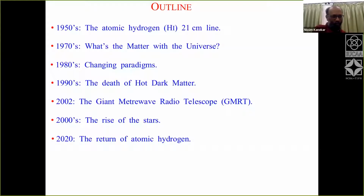I'm basically going to do a history of 21 centimeter emission. We'll start with the 1940s actually, but the 1950s was when the 21 centimeter line was first discovered in astronomical objects. I'll skate through the 60s. The 60s had lots of interesting stuff, especially if you're at Berkeley and Paris and so on, but we'll jump straight to the 70s, where suddenly issues came up about the content of galaxies, what kind of matter was present in galaxies.